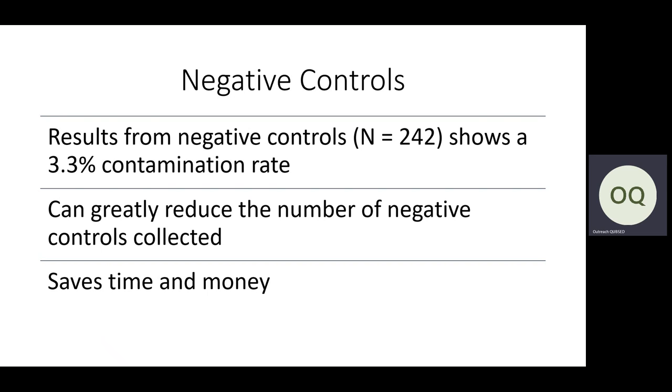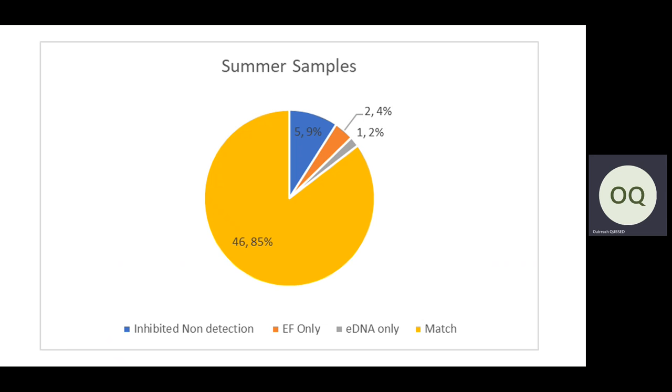So we've decided to reduce the number of these negatives to one in the morning and one at night. Basically, is our instrument contaminated, rather than doing multiple negatives at every single site? It just didn't seem appropriate from the data we have. So let's get to the punchline.